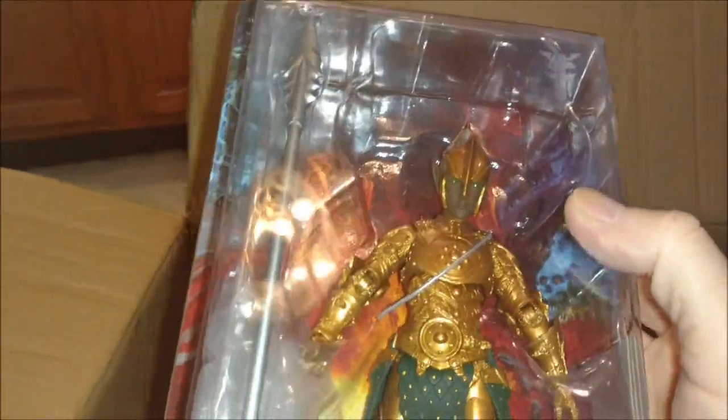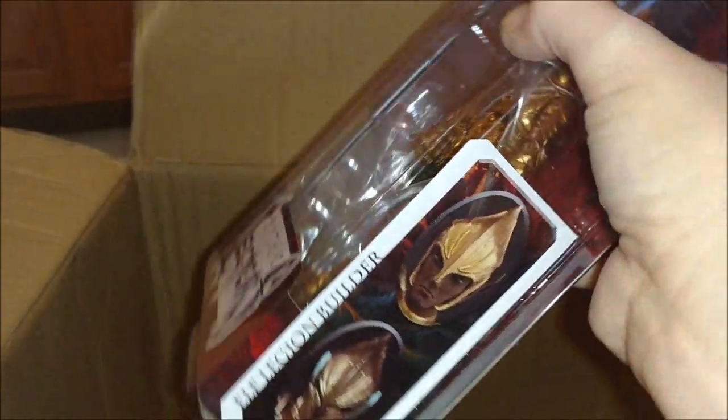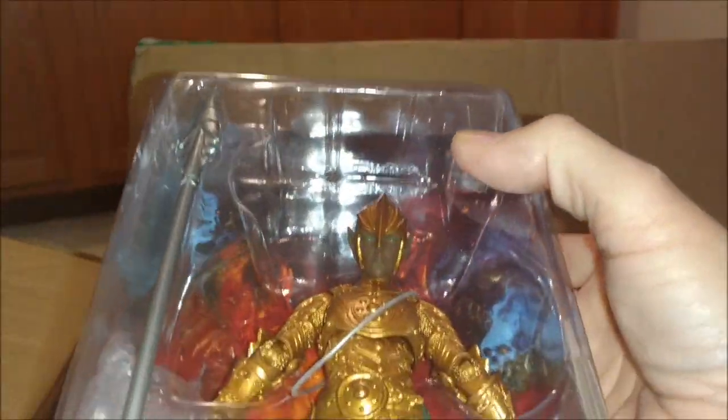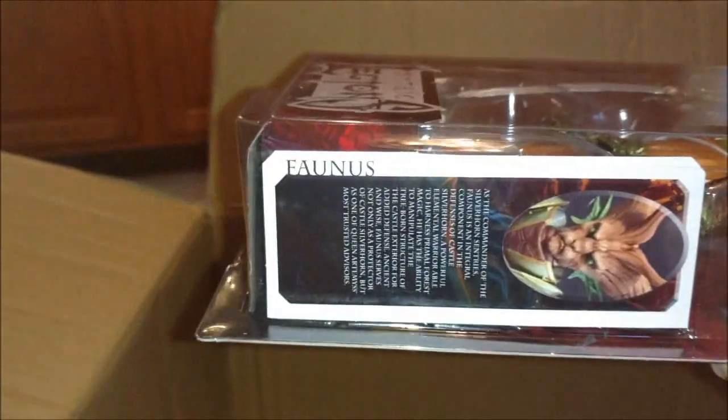But finally here, after that, what was it, a year and a half? Looks like we're on to the last row of this first box. Cool. Looks like another elvish character, elf legion builder. Looks like it comes with an alternate head on there, and you can see it down in there. Very cool. Gold and green. And well, this guy's pretty unique.